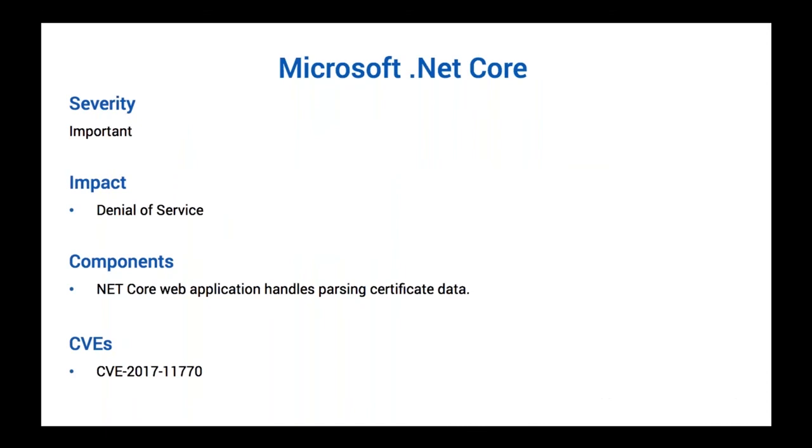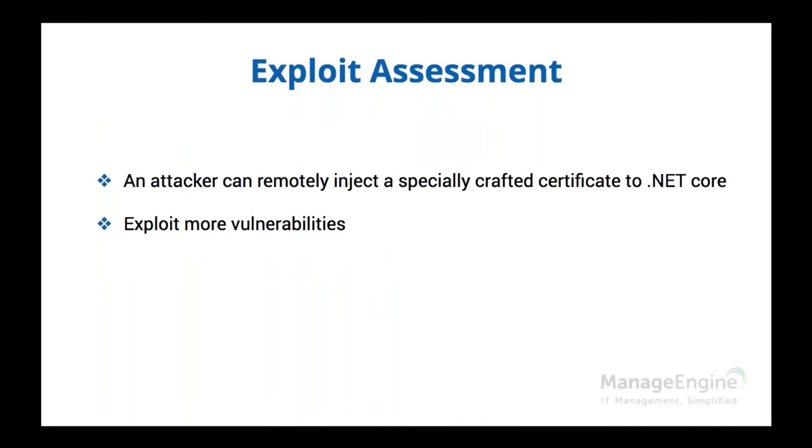Here we go with Microsoft's .NET Core. The impact is denial of service, and let's see what it does. So here an attacker can remotely inject specially crafted certificates to .NET Core, which means a specially crafted certificate can either gain access or restrict access to authentic users. So authenticated users can be denied service or vice versa. An unauthenticated user can actually gain service in such cases.